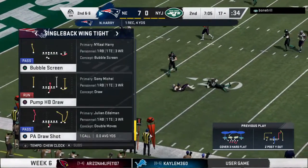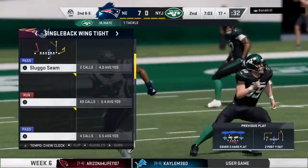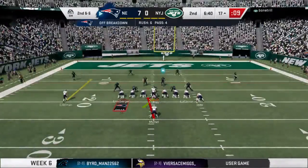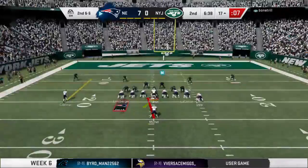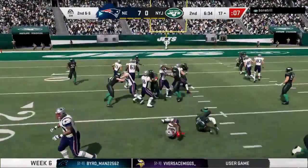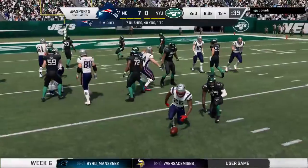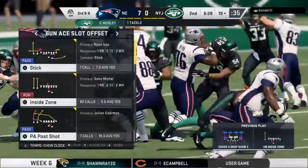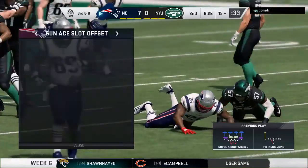It's 2nd down. I know many people like to throw to the tight end, maybe in a little flexed out position because he creates mismatches with his size. But slot receivers do the same thing with their quickness, their speed, and their route running savvy. And he is met in his tracks behind the line of scrimmage. He lost 2 there, and it's 3rd down.